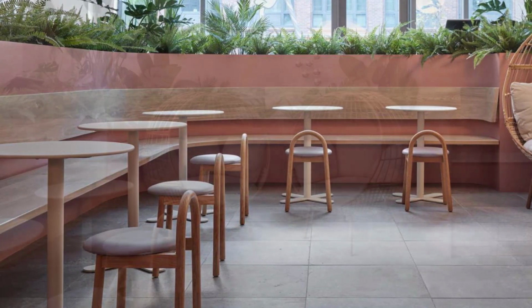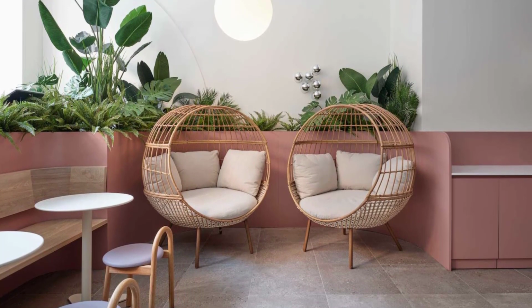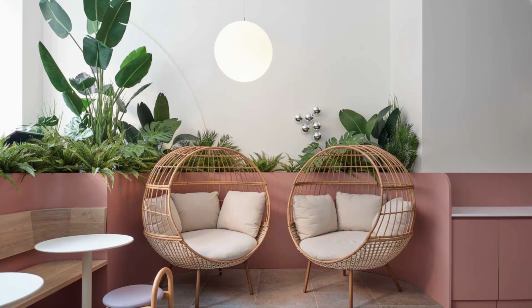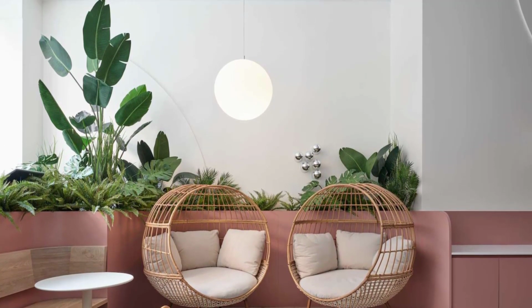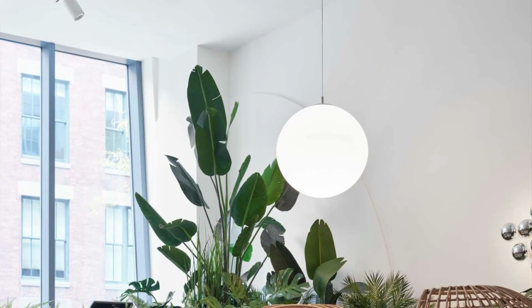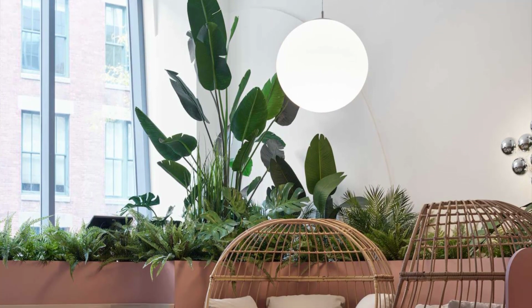The overall space is carved out of a series of soft curves, from the custom serpentine benches at the front of the space to the counter and arches in the back service area. Subtly referencing the rounded shape of boba clusters and influenced by the experience of a lazy river.